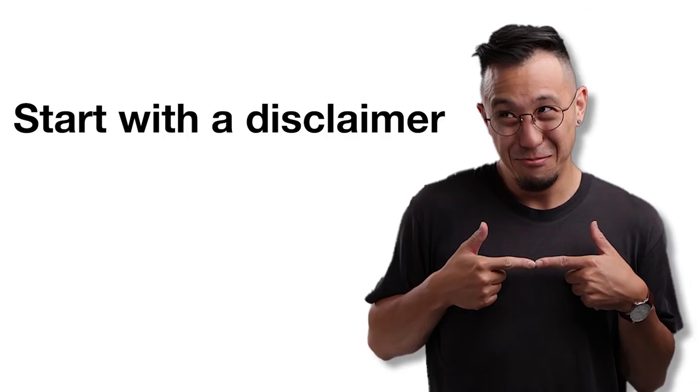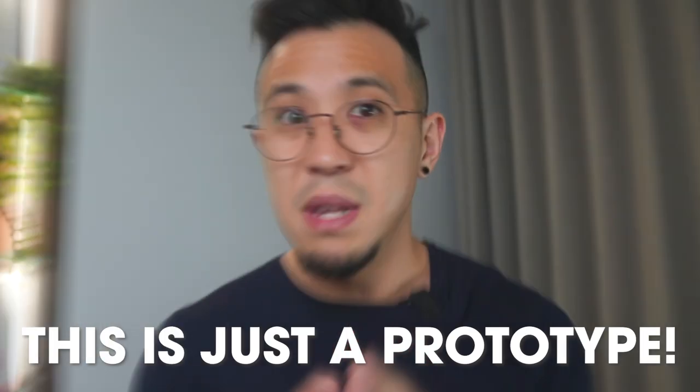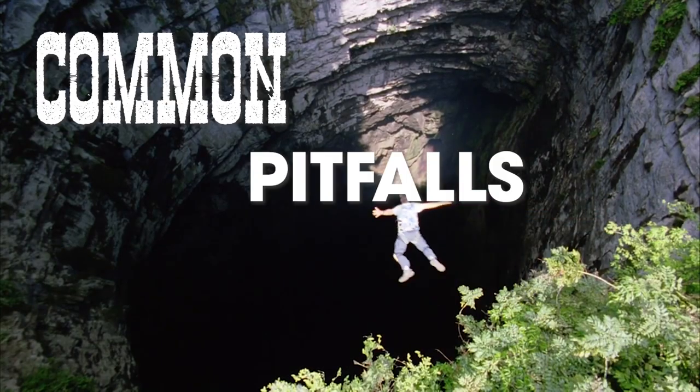Then start with a disclaimer. Start every prototype review session with a disclaimer that this is just a prototype, a mock-up, and it's not the actual solution. This reminds stakeholders and users that this is still work in progress and they won't get frustrated. Number eight, don't forget to test. The goal of this is to identify problems and areas to make improvements early so you can make the necessary changes. So let's get into the common pitfalls.